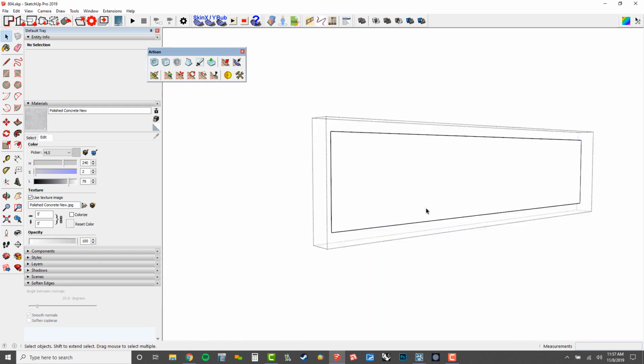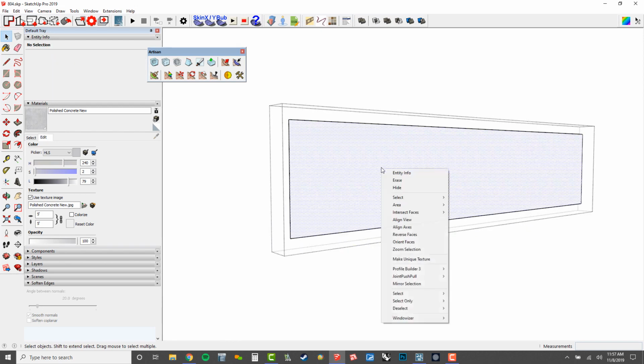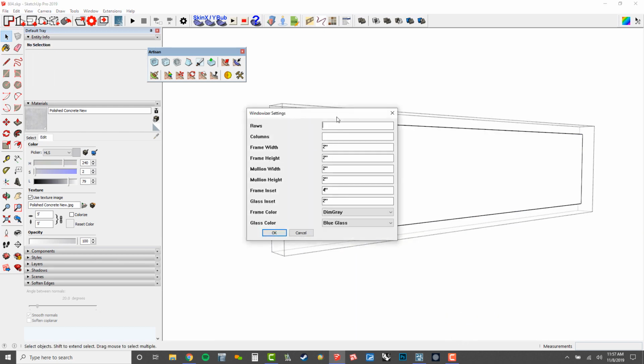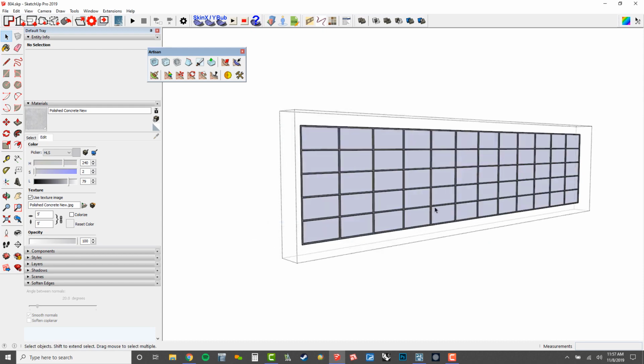There's a plugin called Windowizer. It's been around forever. You right-click and you choose Windowize. And you say, I want X amount of rows, X amount of columns. I'm going to do 5 rows and 12 columns and hit OK. And there's my curtain wall.